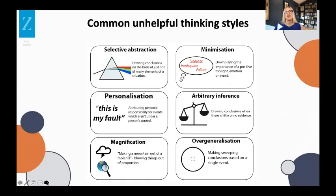But if something doesn't work out to the best, maybe a conflict with a colleague, or somebody is impatient with us, and I think, oh, I'm useless, this is my fault. So we over personalize our level of responsibility.